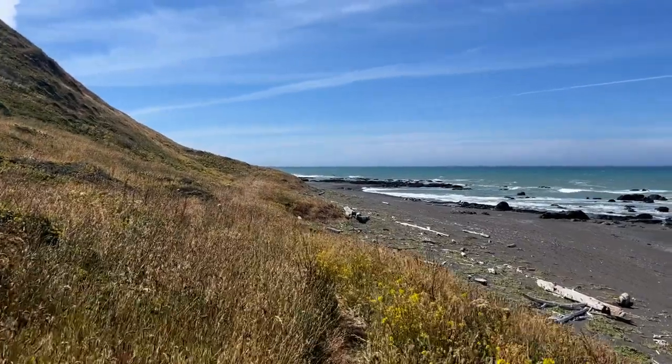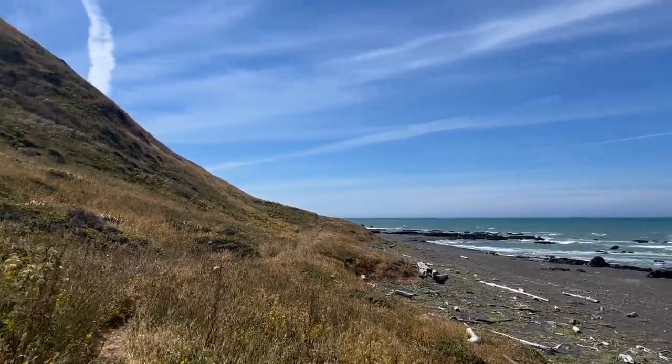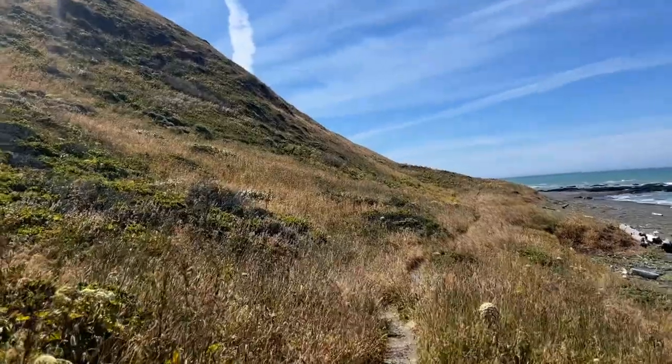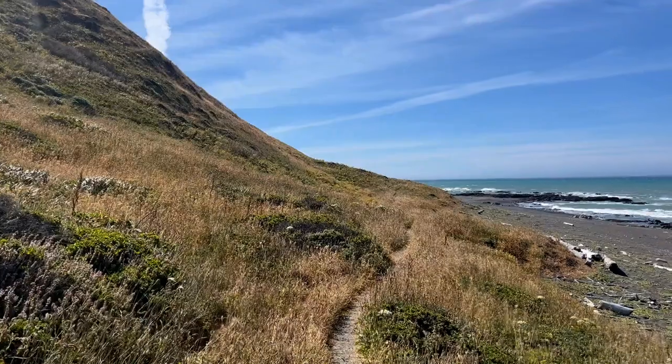There is poison oak on the trail, so you want to make sure you have long pants on. There's ticks as well. We didn't encounter any, but they say in the springtime that's more prevalent. So just wear your long pants and walk along, but it's just very, very scenic views here.